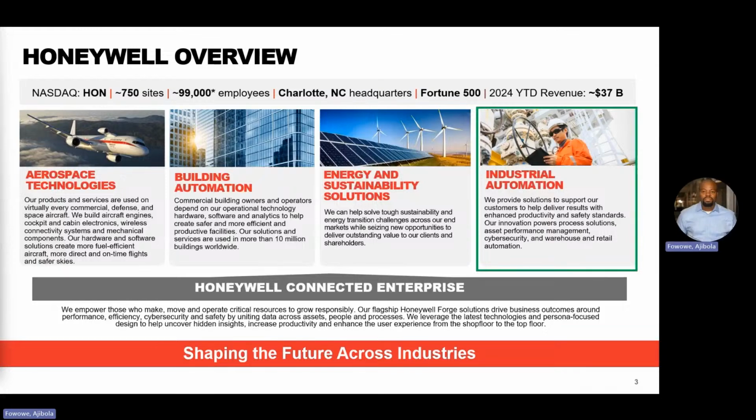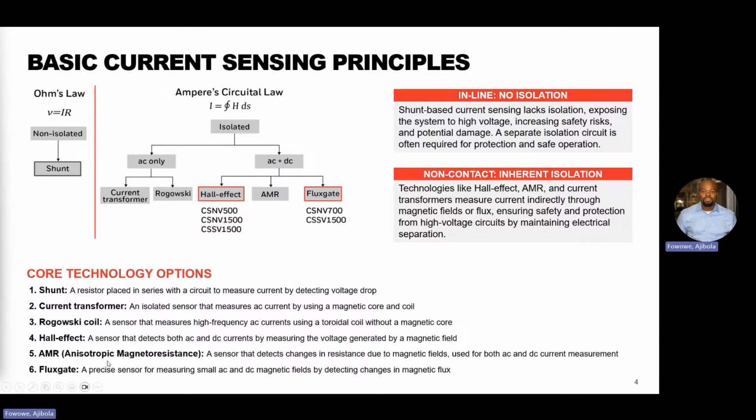So for my team, we fall under the industrial automation strategic business group, and we primarily focus on providing solutions to support our customers to help them deliver results with enhanced productivity and safety. Essentially, our products help customers increase productivity, which benefits them from the bottom line, as well as productivity they can share with their customers. So that's the top line as well as enhanced safety. We pride ourselves in making sure that people can come to work and return home to their families without any safety incidents. So Onwell overall for industrial automation, we are primarily focused on productivity as well as enhancing safety. So with that said, I'm going to transition now to the topic at hand here, which is current sensors.